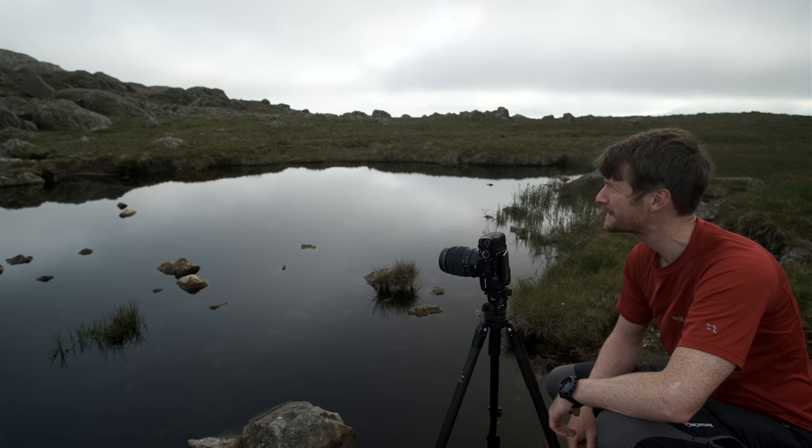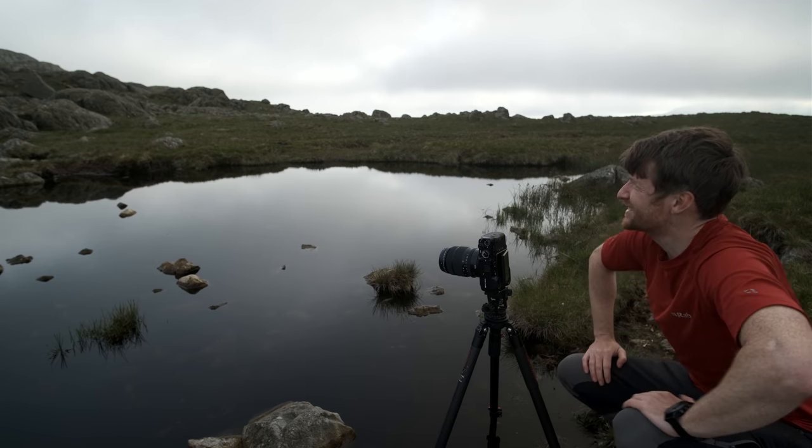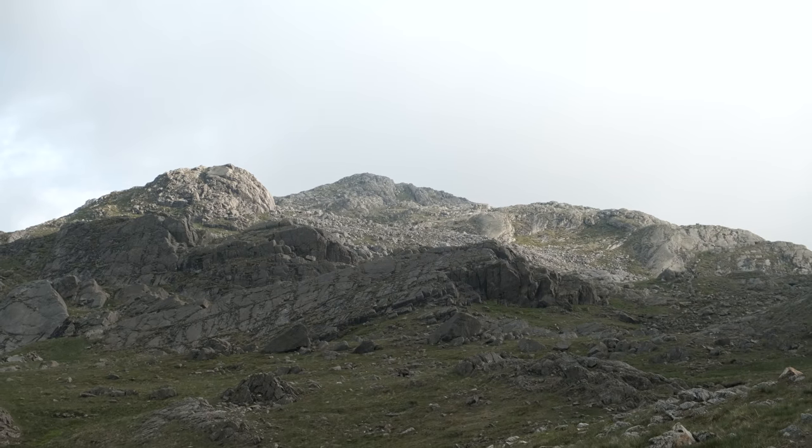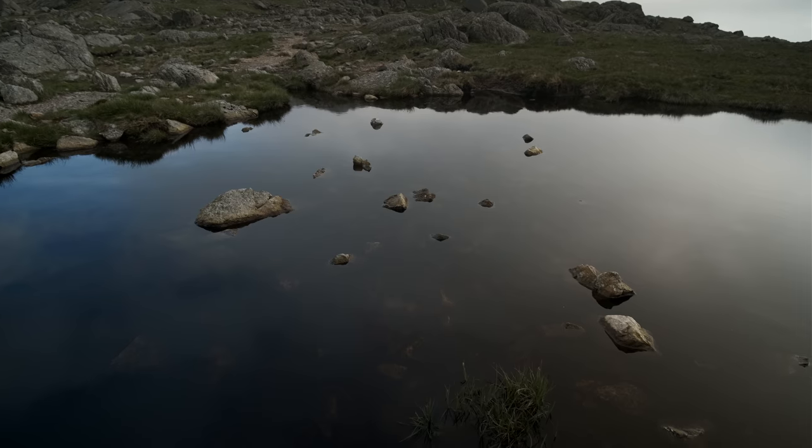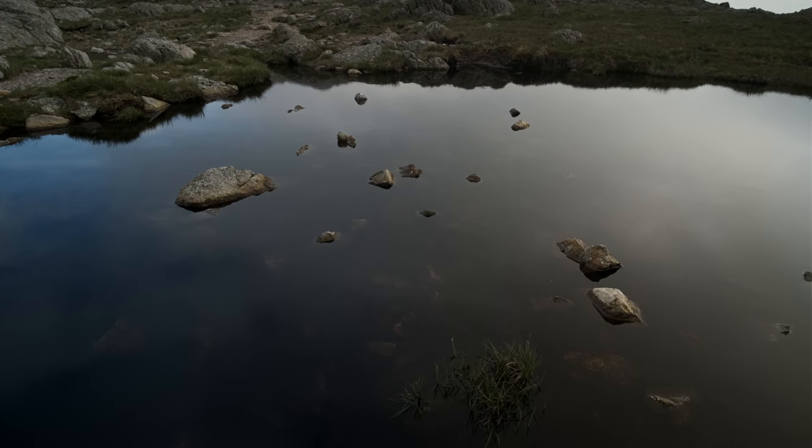Light's gone. Well, that's a shame. There's a lovely shot just behind me. See this peak here and all of these crags? They were bathed in beautiful soft light, and there was a gentle mist rolling over it, giving it loads of depth and atmosphere. And in the foreground, you've got this beautifully still tarn, a distribution of rocks and green grasses. It looked really nice.